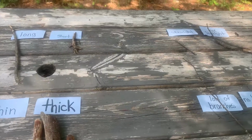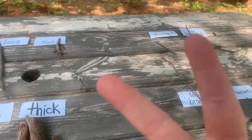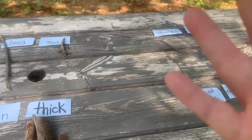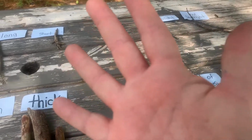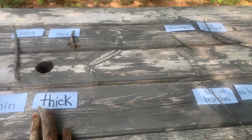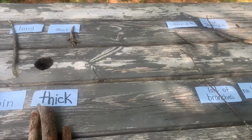Another math concept that you can do, if you've collected enough sticks, is you can lay them out by twos and count them, fives, or tens. So a great counting mathematical idea as well.